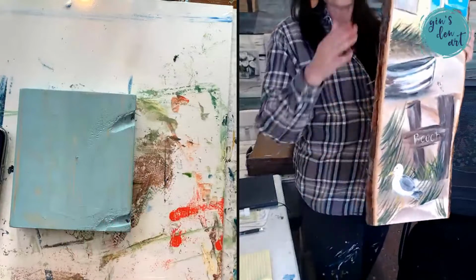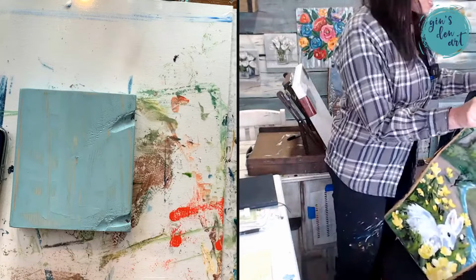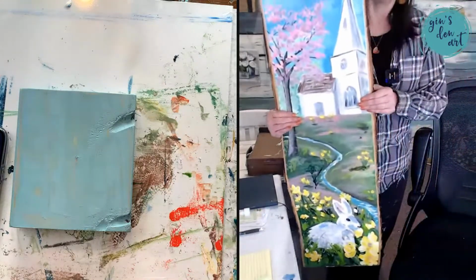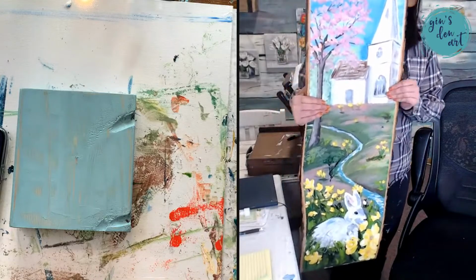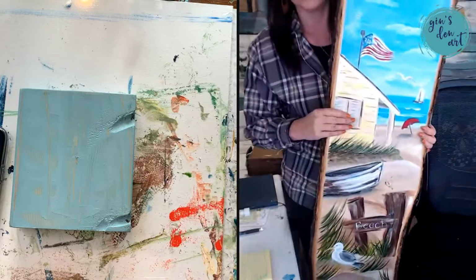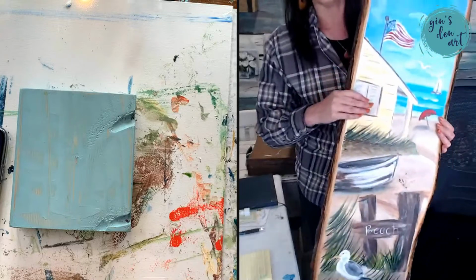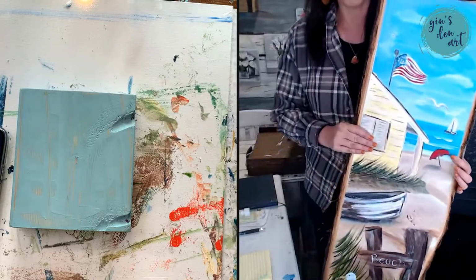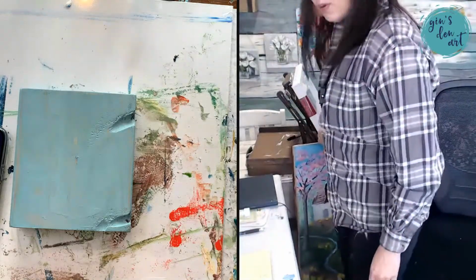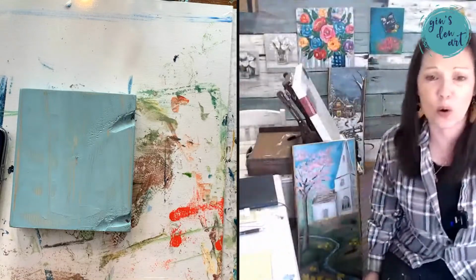Basically what I like to do for my pop-up paint parties is give you more than just, okay, let's paint this big old piece. I like to give you some practice paintings prior to the actual pop-up paint party so that we can all build our confidence level up together and get through all of those kinks that we might have that we need to work on.